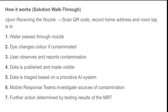Mobile response teams would then investigate sources of contamination which are reported. They collect water samples to complete more comprehensive water testing and ensure the addresses' nozzles are refilled and working correctly. After this, further action is determined based on the results of the comprehensive water testing. For example, clusters of cholera outbreaks may indicate contamination issues at the water source which supplies all those infected, which can then be addressed.